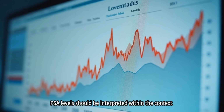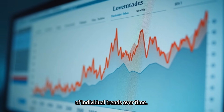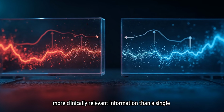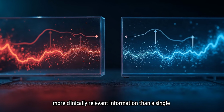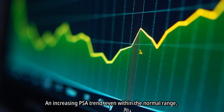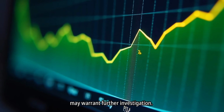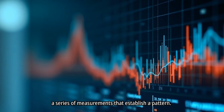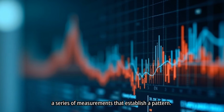PSA levels should be interpreted within the context of individual trends over time. Focusing on the rate of change in PSA levels provides more clinically relevant information than a single absolute value. An increasing PSA trend, even within the normal range, may warrant further investigation. Isolated PSA measurements are less informative than a series of measurements that establish a pattern.